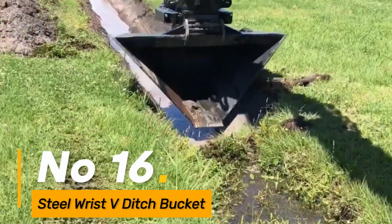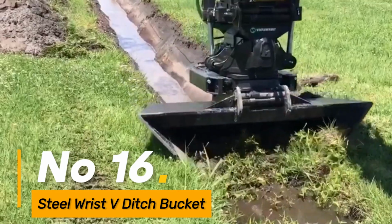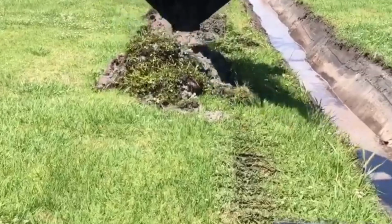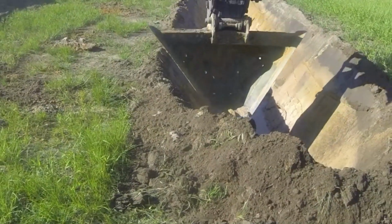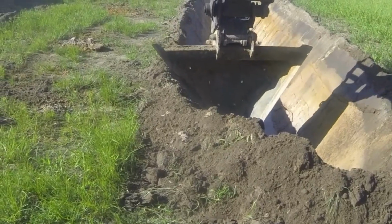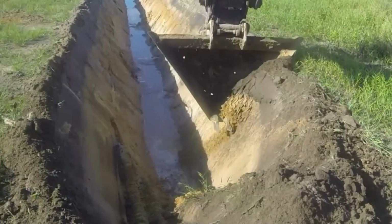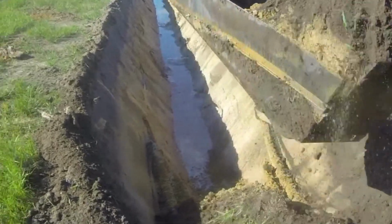Number 16. Get ready to dig deep with the Steel Wrist V ditch bucket, a specialized attachment for excavators. This bucket is designed for precision digging and shaping, making it an essential tool for creating ditches and trenches. Discover how the V-shaped design enhances digging capabilities, making it a valuable asset in various excavation projects.